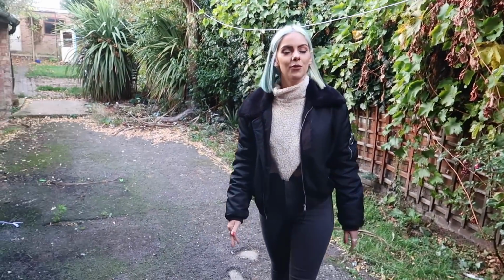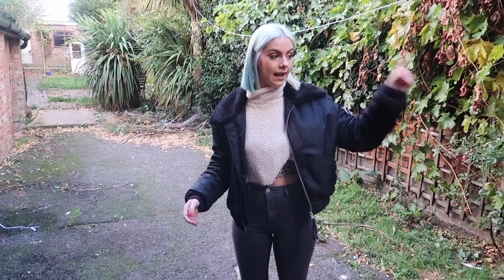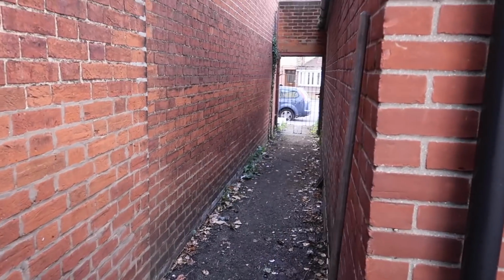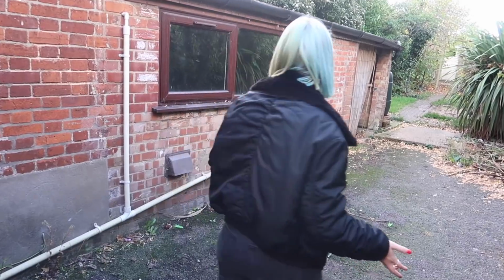So when you come into the garden, of course, no echo anymore. When you come to the garden, you come out into this courtyardy bit, which is actually a really decent size. We've got an alleyway down the side of the house here, which goes to a gate, which is really handy. We've never actually had that before. We've always had to go through our house into the garden, so that's going to be nice.